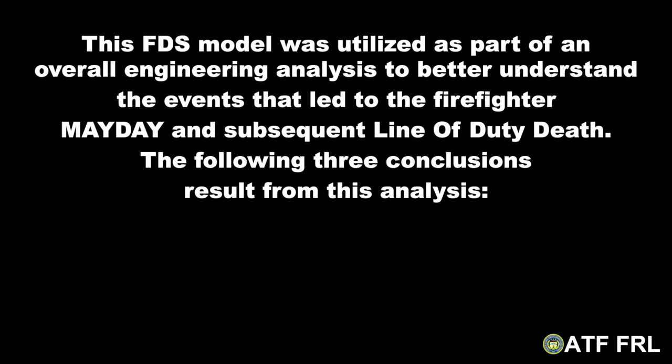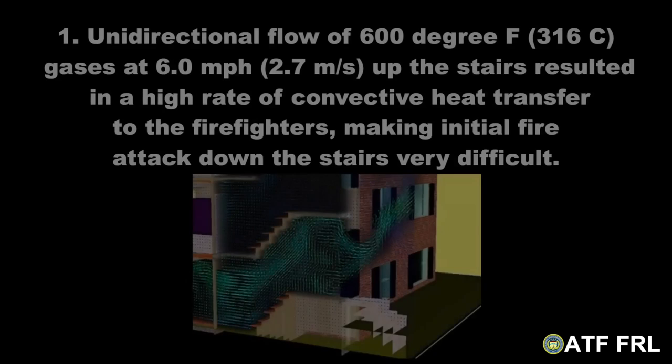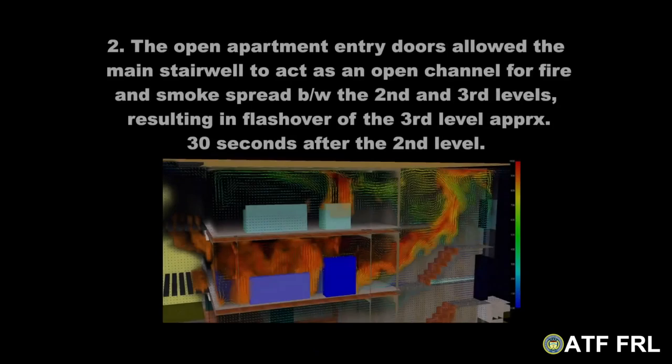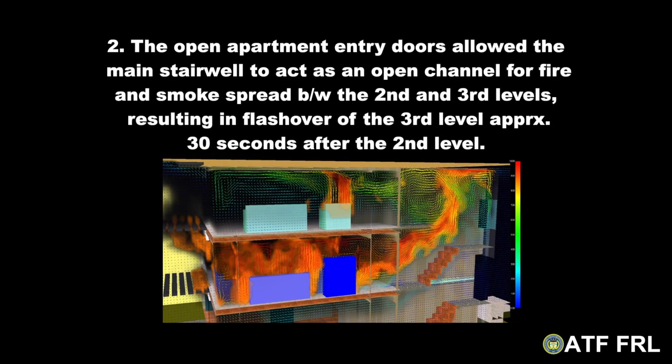The following three conclusions result from this analysis. Conclusion 1. The unidirectional flow of 600 degree Fahrenheit gases in excess of 6 miles an hour up the stairs resulted in a high rate of convective heat transfer to the firefighters, making initial fire attack down the stairs very difficult. Conclusion 2. The open apartment entry doors allowed the main stairwell to act as an open channel for fire and smoke spread between the second and third levels, resulting in flashover of the third level approximately 30 seconds after the second level.